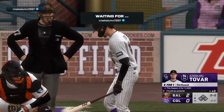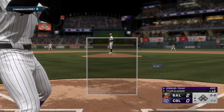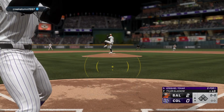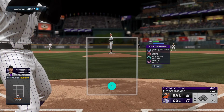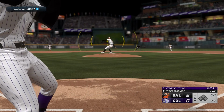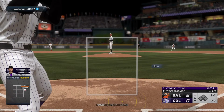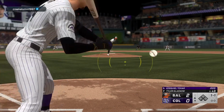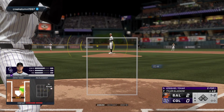Ready to go, bottom 4. So in now for Colorado, Ezequiel Tovar. Glasnow back to work. And there's a breaking ball that drops in there. He's been pitching well, but going through this middle of the order second time through, we'll see what kind of adjustments are being made. Check swing, but he went too far. 1-2.